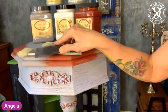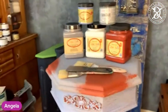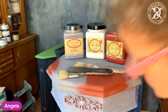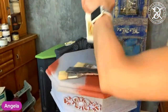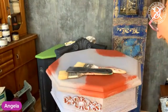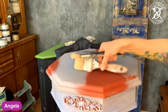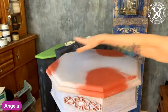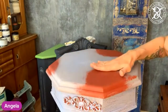And crackle, I'm going to talk to you about it while I'm doing it. I'm going to bring it a bit up so you can see what I do on top. Crackle is basically a substance which is helping you to get this cracked effect. And that's the reason the rustic red is the basic color for it. That's why I've put it down first. I only want to have it in certain spots. I don't want to have the crackle all over the place. I just want a couple of spots with the crackle, so I've just done the rustic red in some spots.